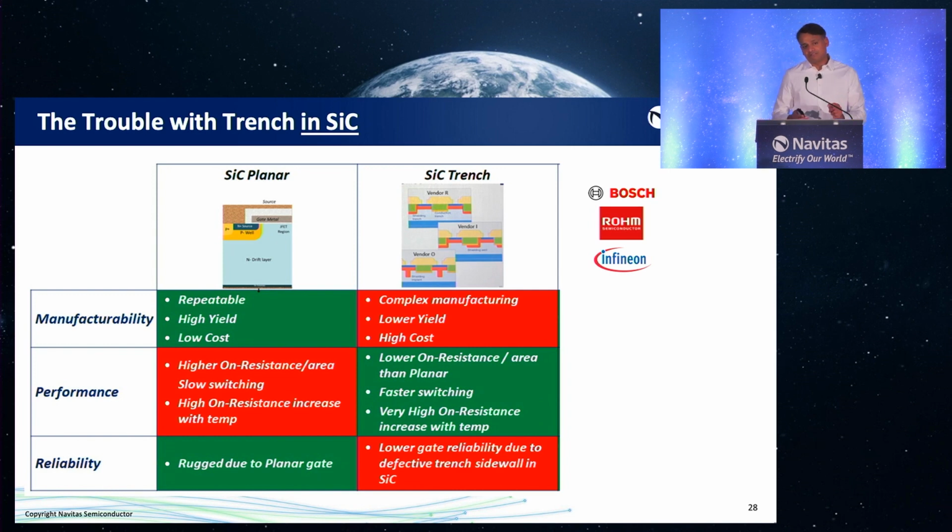But the big problem with trench MOSFETs, which have been commercialized so far, is that they have a very high on resistance increase with temperature. So they may be designed to have a low on resistance at room temperature, but as the temperature increases close to the use case operating temperatures, the on resistance really increases a lot for trench MOSFETs.